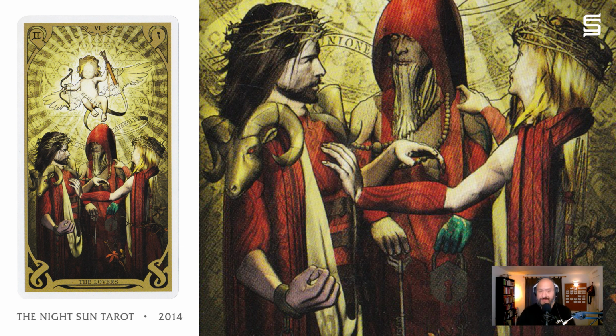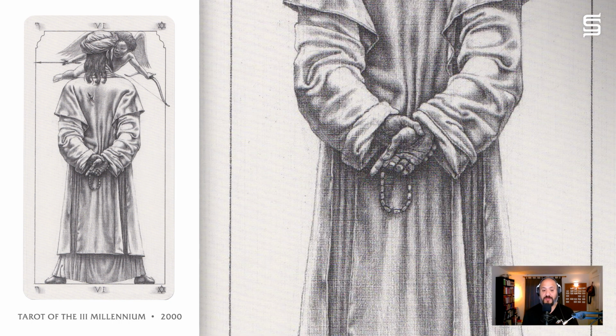Very, very interesting. Up next, we have Tarot of the Third Millennium. This is from the year 2000. And this deck has blown me away so many times.